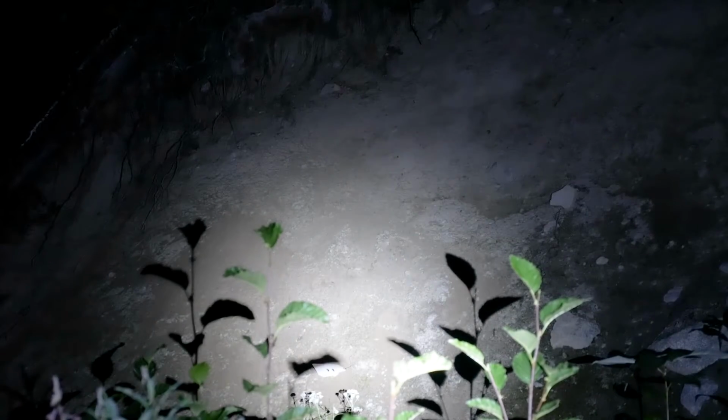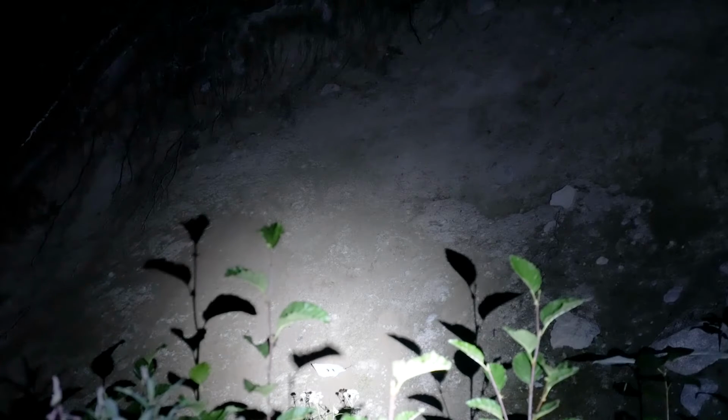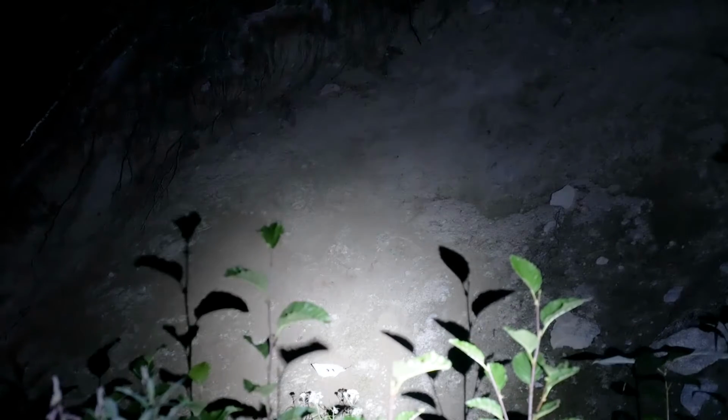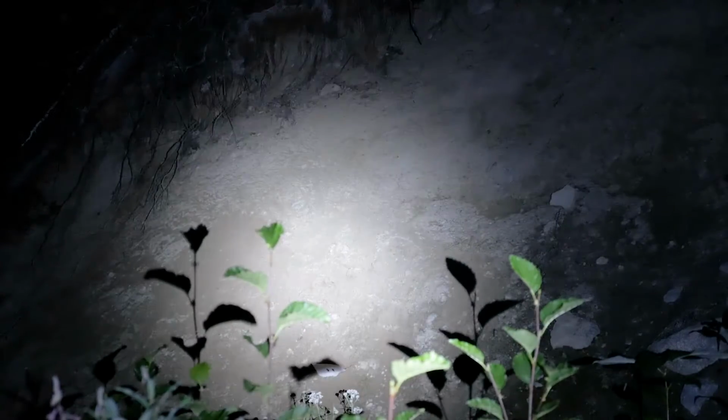Well, that wasn't great, but not bad. I'm going to say the flashlight's good. Laser, we got to zero in. We got to do that at the range, so it's good night for now.